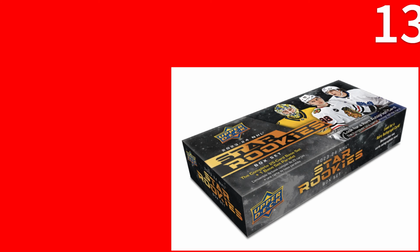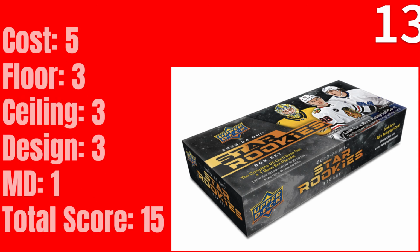With product number 13, I'm going to break the rules a little bit. I know Star Rookies is technically a retail product, but you get a 1 in 20 chance of pulling an auto. I was 50/50 on whether or not to include it because it is technically a retail product. I decided to include it, getting a cost score of 5 because they're dirt cheap, a floor of 3, a ceiling of 3, a design of 3, and a market demand of 1 for a total score of 15. I'm not sure if I should have included it. I decided to include it because it's better to include it than leave it off and have people get upset about it. I don't know. I decided to include it.